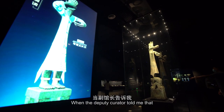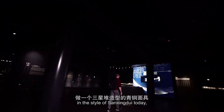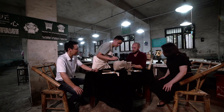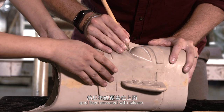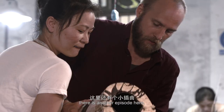When the deputy curator told me that I could experience making a bronze mask in the style of Sanxingdui today, I couldn't believe my luck. We start with plastic molds, carving, which I'm not so good at, and then we cover it with silicone. Then we pour the wax.